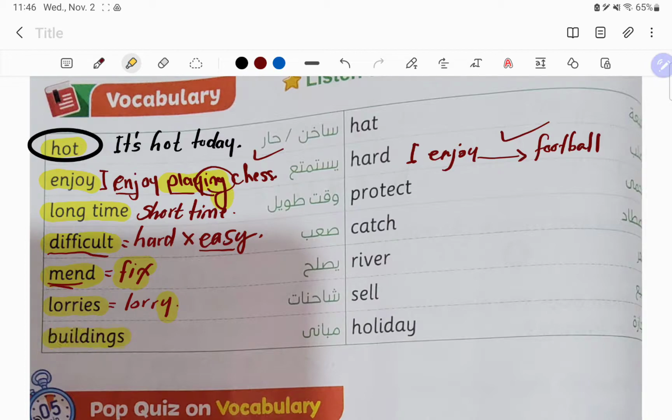Moving on to the next one, buildings. One more, buildings. buildings دي اللي هي المباني. كلمة buildings فيها verb مهم جدا ألا وهو verb to build. وbuild يعني يبني. Okay.